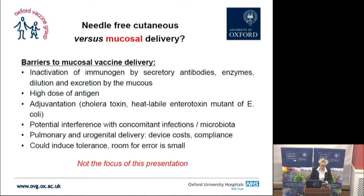So you actually need a high dose of antigen or a live vaccine. Or you need adjuvantation, for example, with cholera toxin or heat-labile enterotoxin mutant of E. coli. And these have potential side effects and difficulties. There's potential interference with concomitant infections, or the microbiota. There is a huge interest at the moment in immunology in the microbiota.